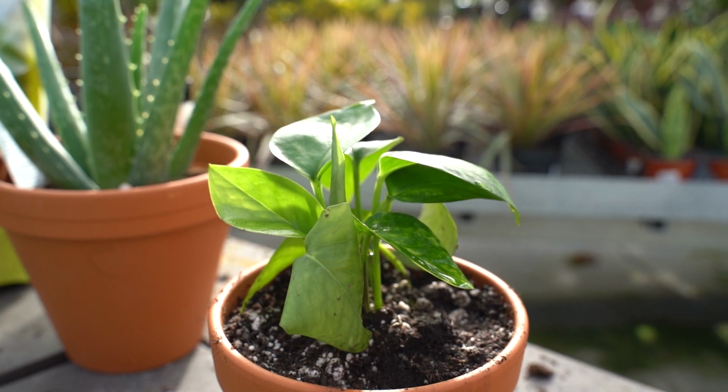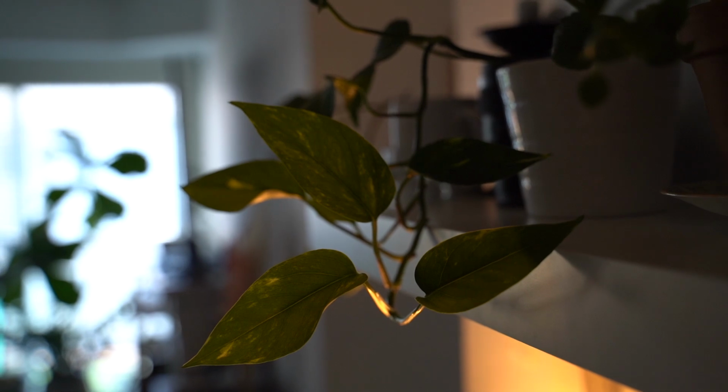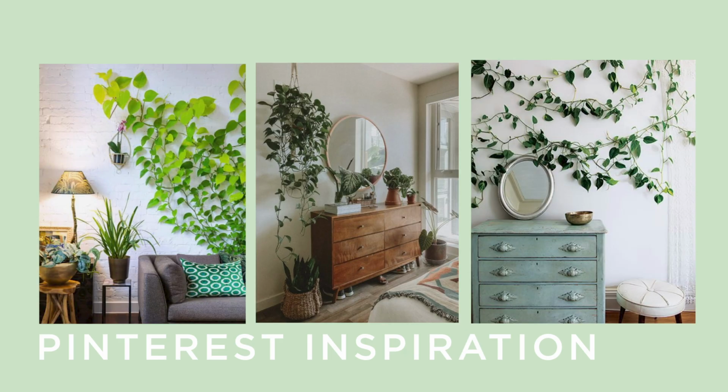For a hygge vibe, it's amazing because you can have them just absolutely cascading. I'm sure you've seen a ton of photos on Pinterest. I will put up a few here where people have gotten pretty creative with their pothos vines.